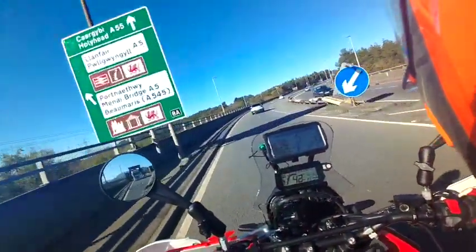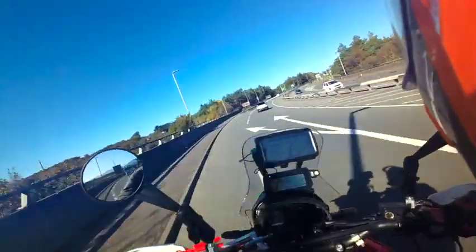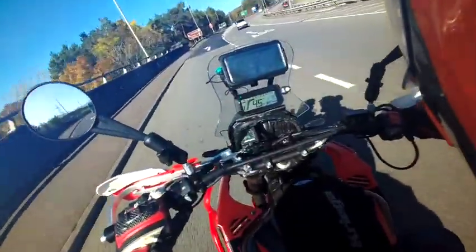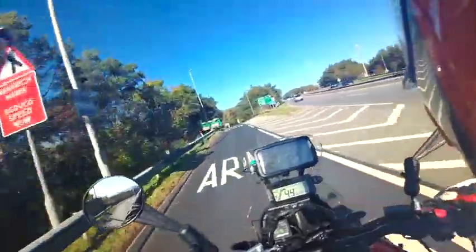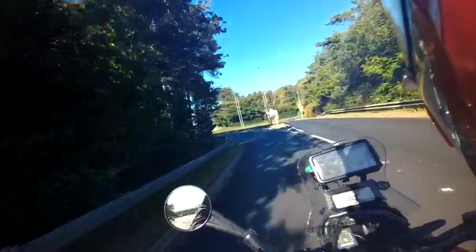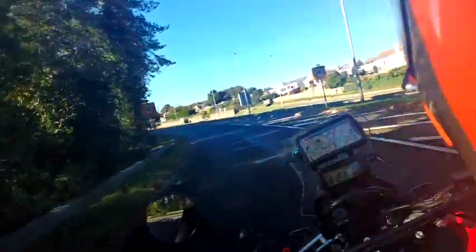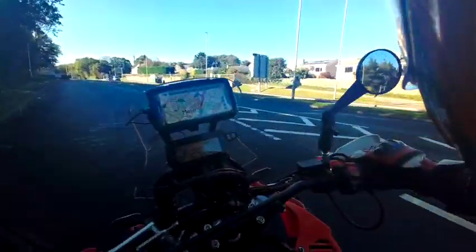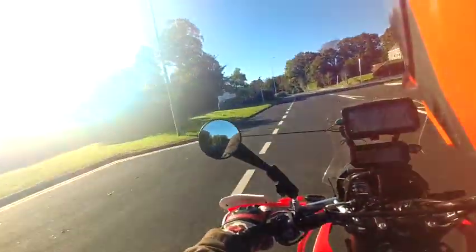Okay, so we're now coming off the bridge, and the first thing we're going to do is turn left to Llanfairpwll. Now, one thing I will say is there are quite a few speed camera vans out on the island. Whether we'll see any today, I haven't got a clue, but there are quite a few, so do not be silly.